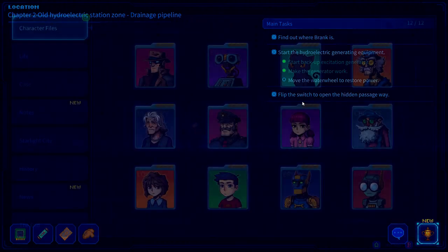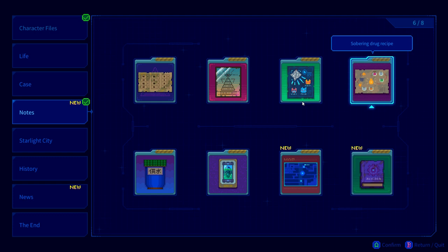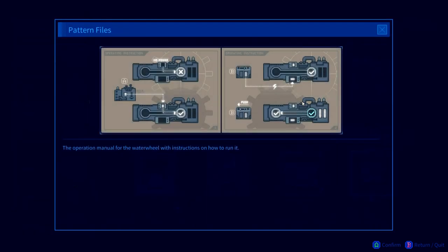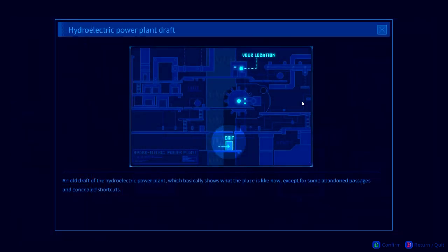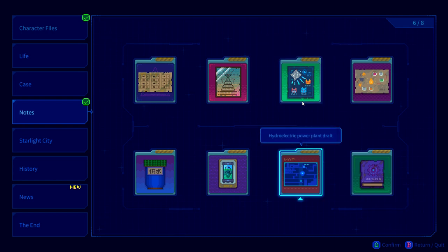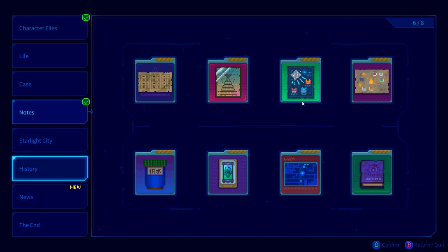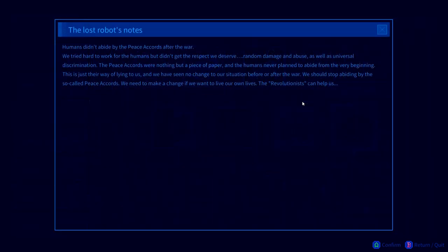Let's check our files. So notes. Okay. That's just the operations manual there, and then this is the map for that. We've got all the notes now. We've completed another section. And what have we got here? Okay. Lost Robots notes.